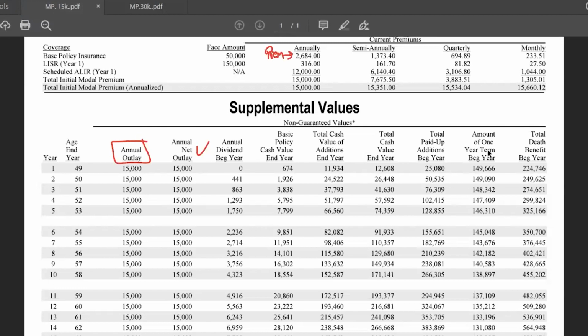It's almost $2,700. Mass Mutual will typically allow us to set a minimum premium just about 10%. 10% of 15,000 would be what? $1,500. Why is it higher? The reason why is when we design a policy and we've got certain riders attached, such as this LISR, the minimum whole life death benefit is $50,000. And for a male his age, 49 at the end of the first year, that minimum whole life death benefit gives him a base premium of $2,700. So it's higher than the $1,500.